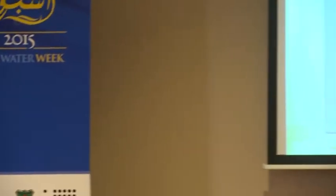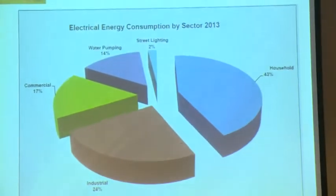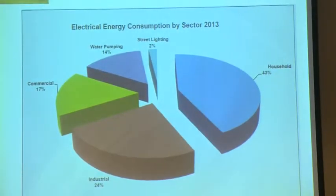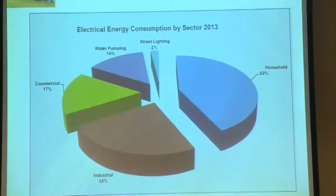This figure shows where the water pumping costs come in compared with other sectors vis-a-vis energy consumption. As you see, water pumping comes at about 14% according to the Ministry of Energy. So it is just after the industry and the commerce sector. So water pumping is one of the major economic sectors, let's call it, in Jordan as such.